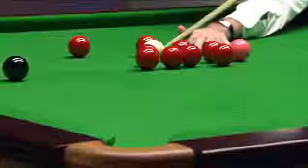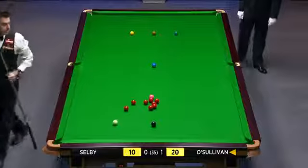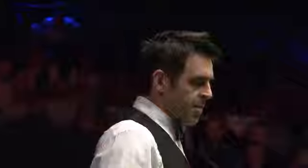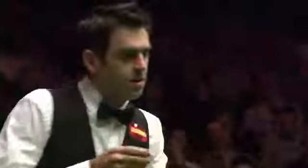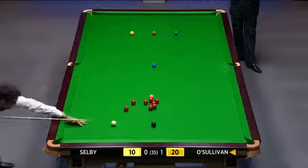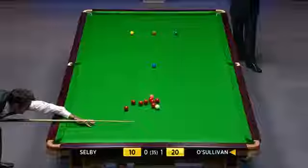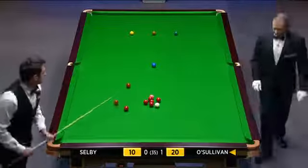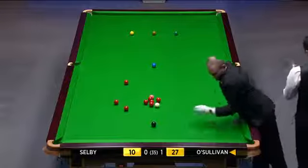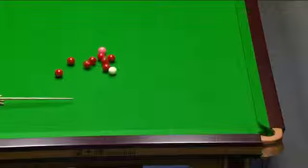Immediately, 90. He spotted this plant. I was going to say about Ronnie, he's got everything. He just keeps looking at the packs, seeing what's available, trying to make things easier for himself. But even for the maestro, when you go into a cluster, 27, you always need a bit of luck. And that one hasn't worked out.